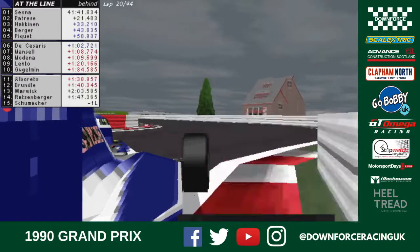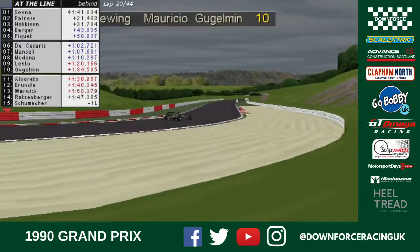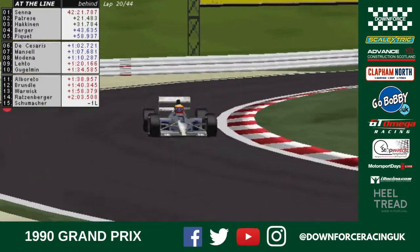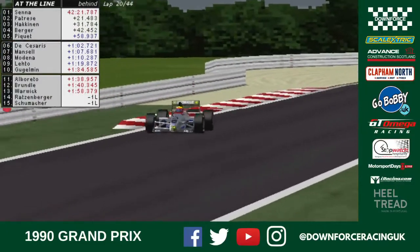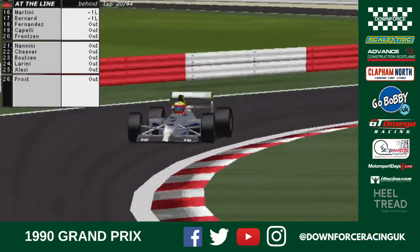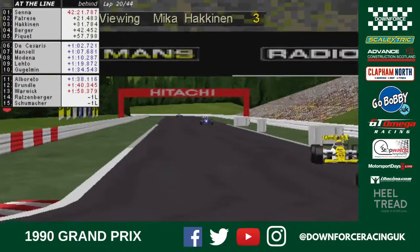But this is an absolutely stellar performance. Senna leads by 21 seconds to Riccardo Patrese in the Williams. Hakkinen is third in the Brabham, 10 seconds back. Berger is fourth, Piquet is fifth, and then De Cesaris, Mansell, Modena, Lehto, Gujamin, Alboreto, Brundle and Warwick, with Ratzenberger, Schumacher, Martini and Bernard, the only other runners in this race, because we've lost Fernandez, we've lost Capelli, Frentzen, Nannini, Chiva, Boutsen, Larini, Alesi, and on only lap two, we had that big accident from Alain Prost in the Brabham.